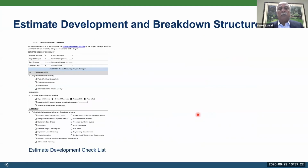I talked about estimate development. So here we have developed an estimate development checklist. It's a 6-page, 7-page document. Some companies have volumes on it. We've developed a simple check mark for you to know what the things look like. The estimate development checklist is only to make sure that you haven't forgotten any item. This is not an estimate review process. It's making sure that you've gone through and added up all the items together.